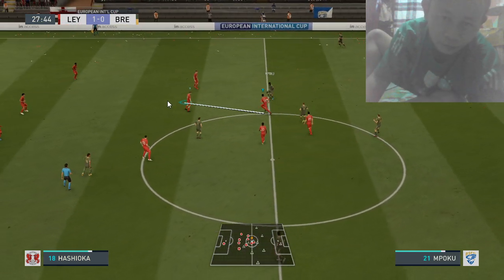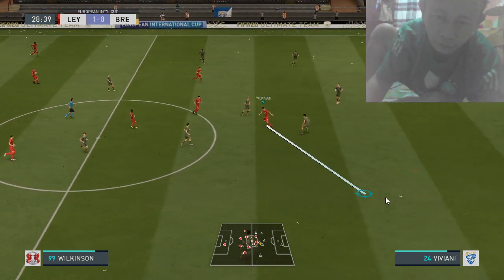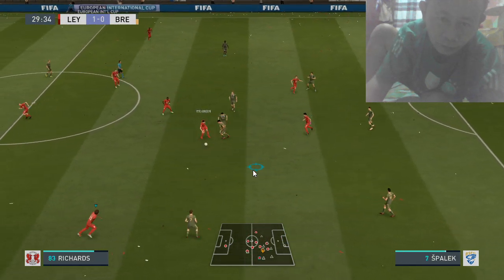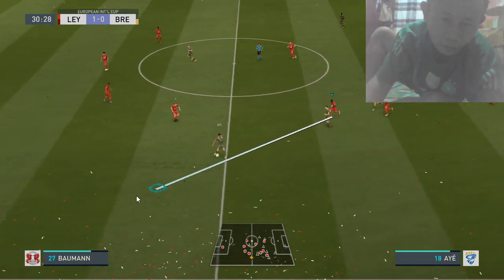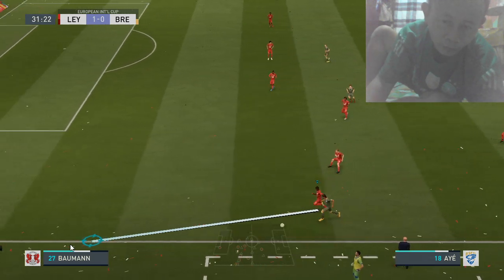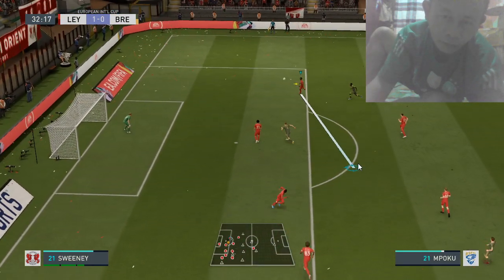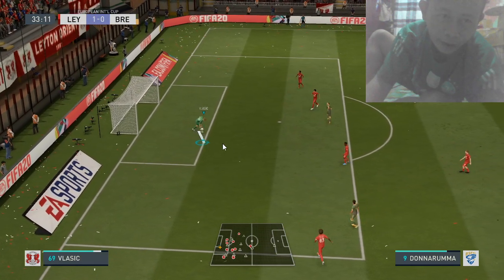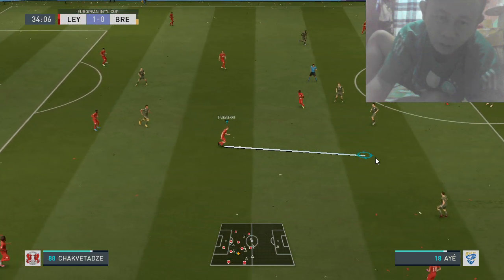Mpoku. Just couldn't keep the ball. Spalek. Aye. In full control of the ball here. Electing to cross into the centre. Oh, well, the threat was well. Wonderful chance. Itu saja. Tembakannya tidak kuat. Well, he got a lot right there, but he got one thing wrong. Seperti itu.